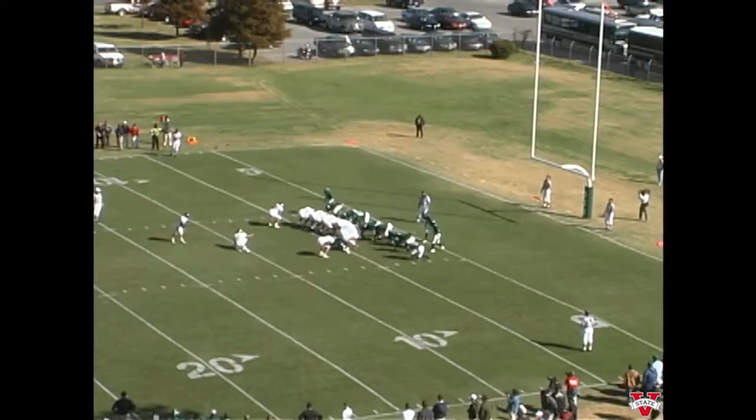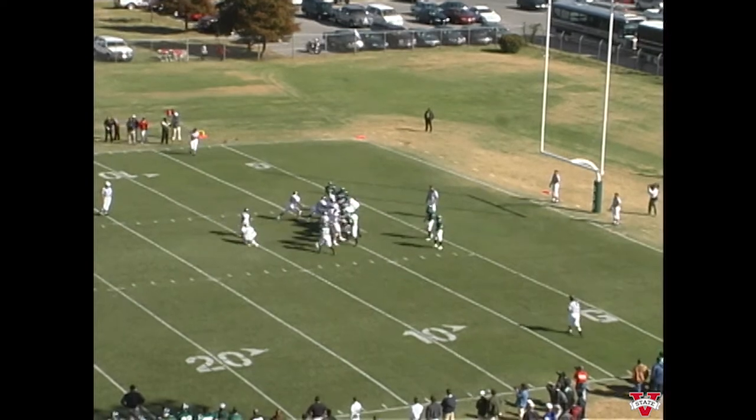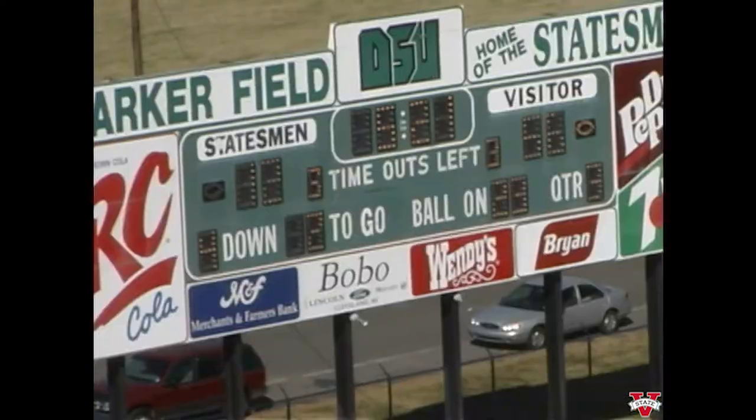Kick is up and good. Blazers lead at 50, in 30 seconds.